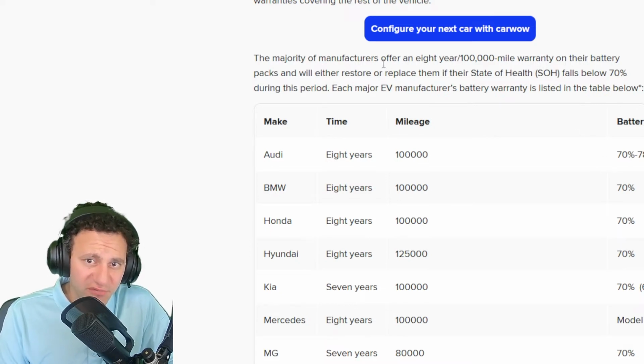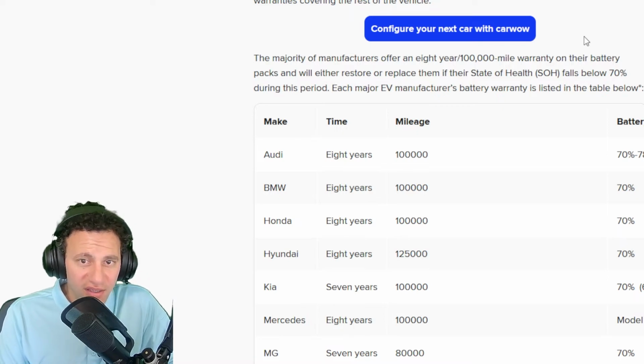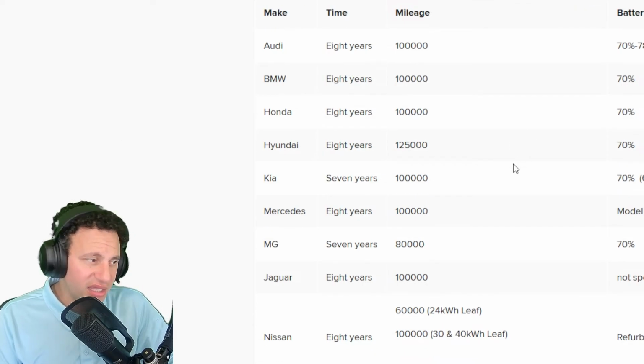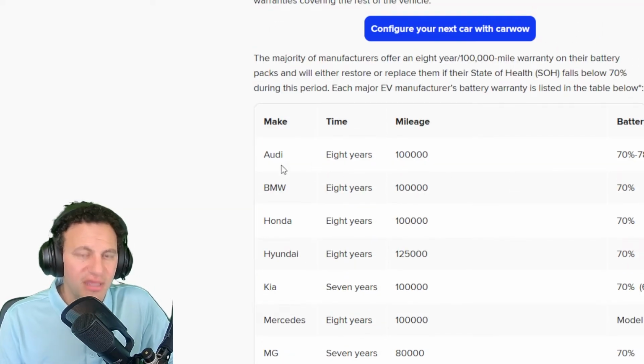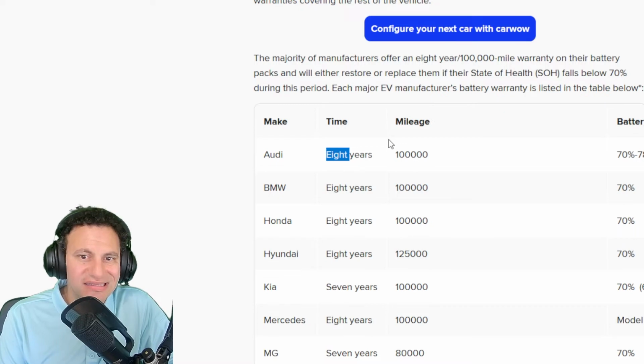It said the majority of manufacturers offer an 8-year, 100,000 mile warranty on their battery packs and will either restore or replace them if the state of health falls below 70%. During this period, each major EV manufacturer's battery warranty is listed in the table below. And again, it's really interesting to read, but what happens when you buy a car that's 10 years old? The depreciation on these cars is going to be astronomical, because the moment you reach 8 years, you're out of warranty.